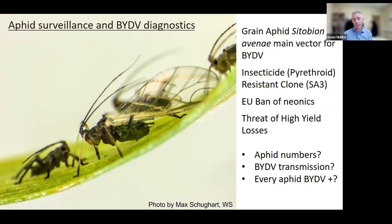And a recent paper by Louise McNamara shows that potential loss for BYDV, across all of the research papers published on it, can be well above 30%. So it is a really important disease. But we have many questions about it. How many aphids are out there? What are their migration patterns? How effective are they at transmitting BYDV? And of course, does every aphid have BYDV? So these are very important fundamental questions.